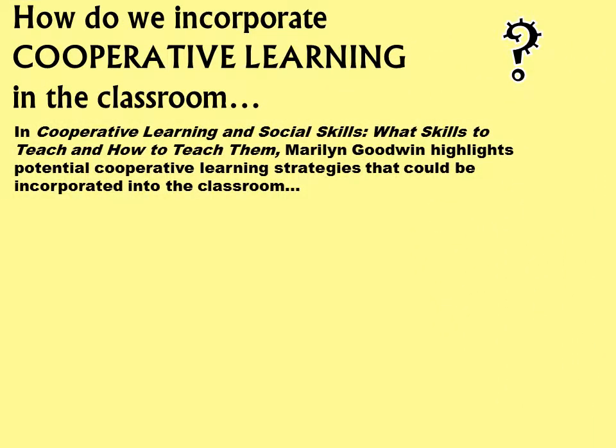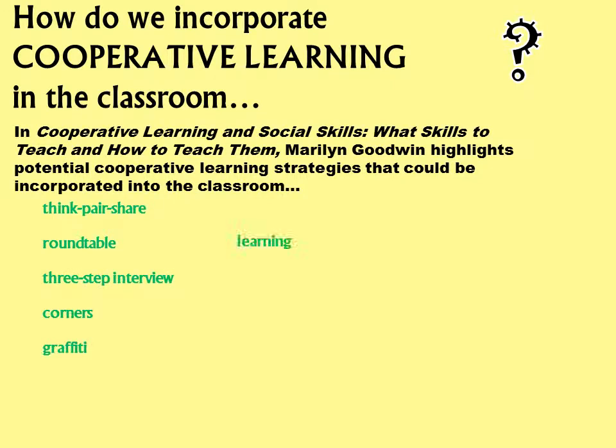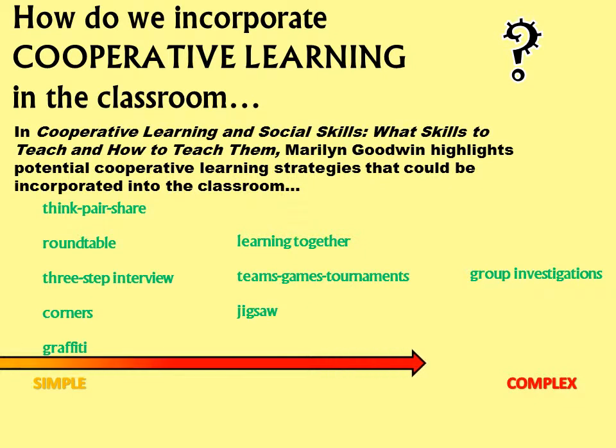How do we incorporate cooperative learning in the classroom? In cooperative learning and social skills, what skills to teach and how to teach them, Marilyn Goodwin highlights potential cooperative learning strategies that could be incorporated into the classroom. Examples of these strategies are given from simple to more complex.